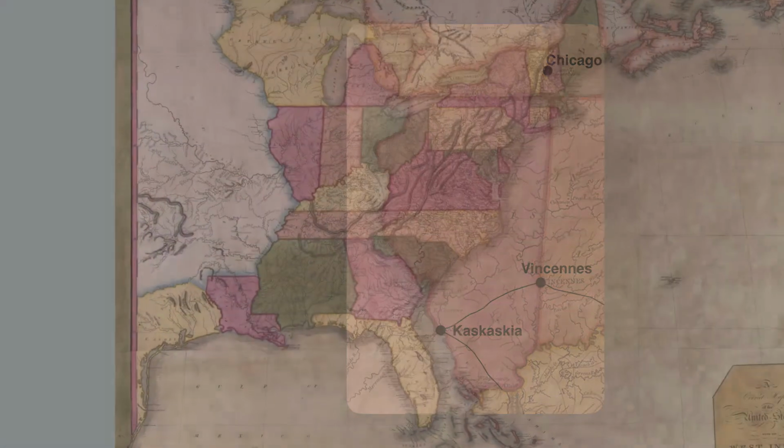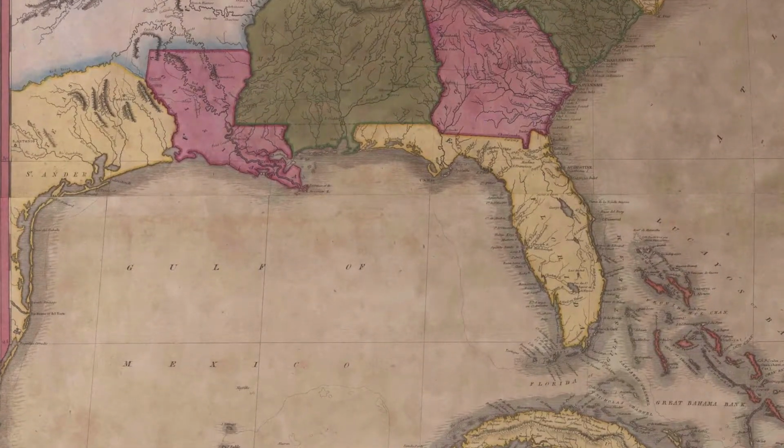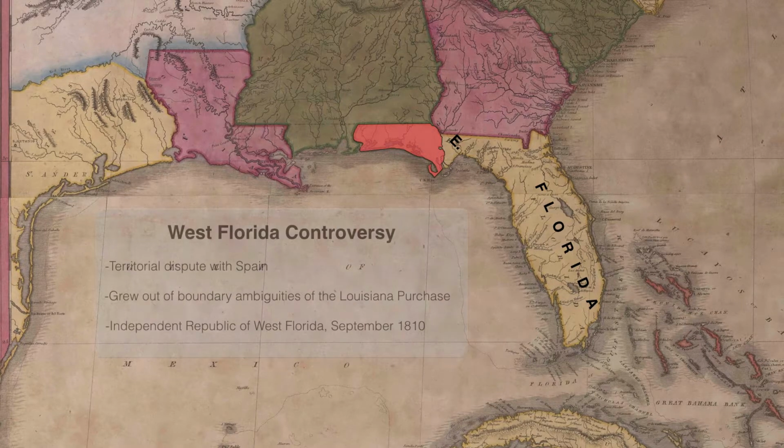Another interesting feature of this map is the manifestation of what is known as the West Florida controversy. You can see here that only East Florida, which was a Spanish possession until 1822, is named. The controversy had its roots in the Louisiana Purchase of 10 years prior, and demonstrates the importance of accurate mapping to nation building. Spain had given Louisiana to Napoleon just a few years prior, but the borders were ambiguous.